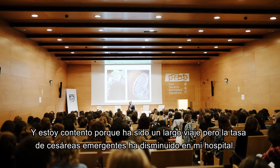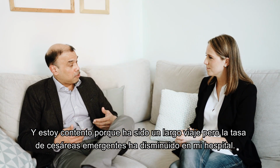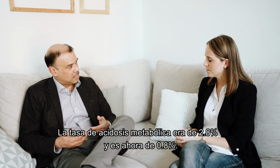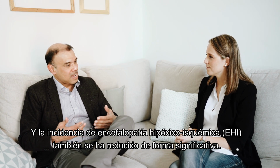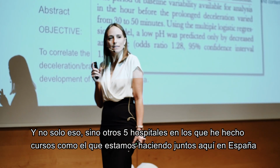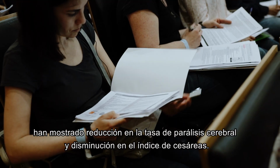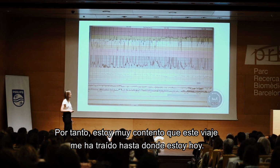And I'm very pleased that it has been a long journey, but our emergency cesarean section rate has dropped in my hospital. Not only that, the metabolic acidosis rate was 2.8% before I started, and it is now 0.8%. And the incidence of hypoxic ischemic encephalopathy or HIE has also significantly reduced. And I'm also pleased to say that 5 other hospitals have done similar master classes like we are doing together in Spain. They have shown reduction in cerebral palsy and reduction in cesarean section. So I'm very pleased that this journey brought me to where I am today.